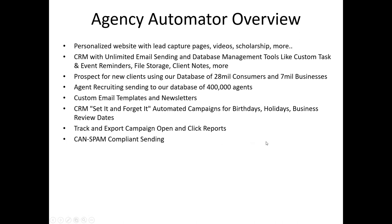Everything's also CAN-SPAM compliant. If you're not familiar with the law in our country that regulates the sending of commercial and marketing emails, you need to get familiar with it. We have a little link down in the footer of your Agency Automator account that says CAN-SPAM. Make sure that you get familiar with that. We talk about it on all the trainings as well. You need to make sure that you're in compliance with the law, and our system helps you to do that. But it really relies on you.